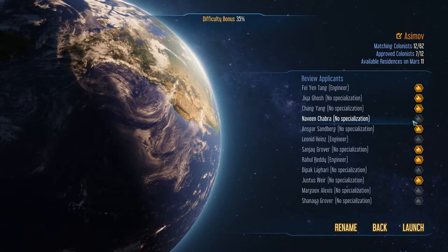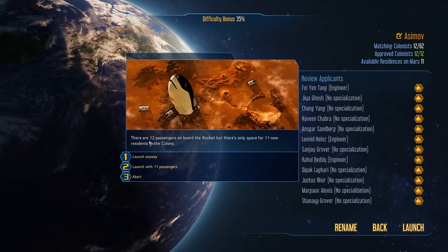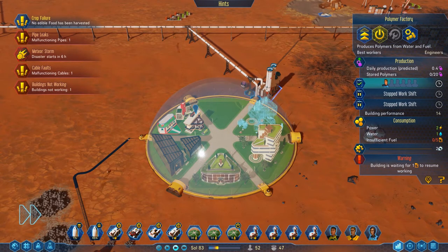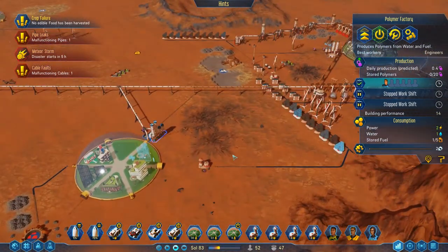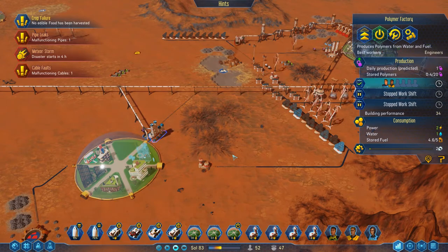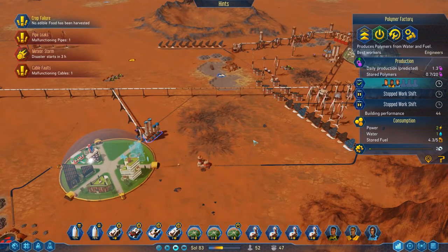Matching colonist 12. We'll take you all then. Okay, there we go. Welcome to Mars. 12 passenger space, but they'll just launch anyway, because we are building a new place over here, a brand new city, a brand new world, somewhere where people can come, throw off the old life, the old shackles from Earth, and come experience what the true meaning of life is, here where just about everything can kill you, including going outside for a walk, because why would you not want to come live here?